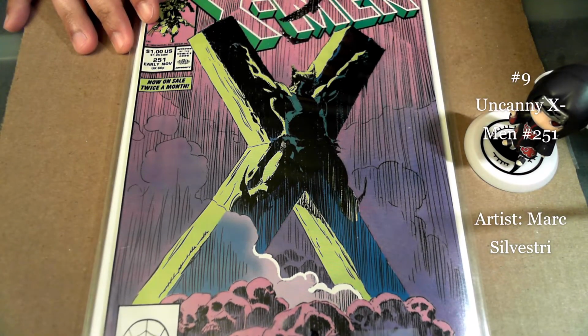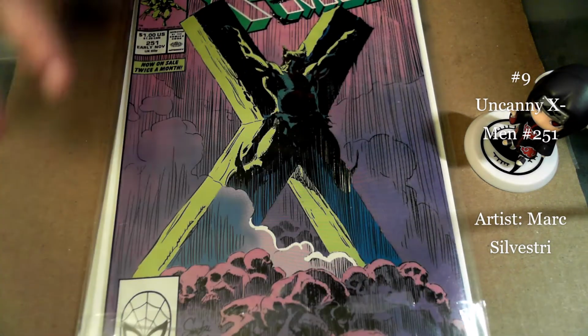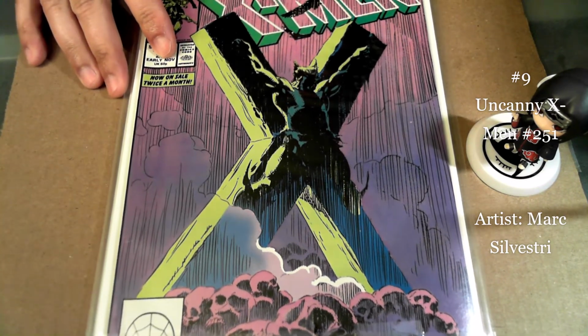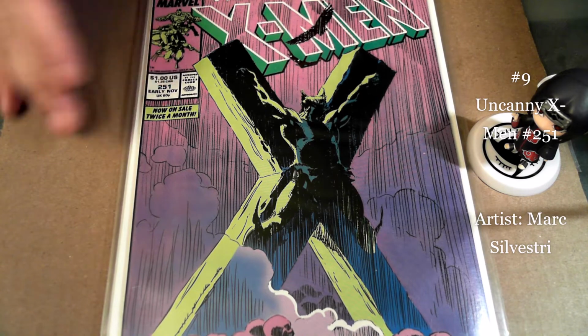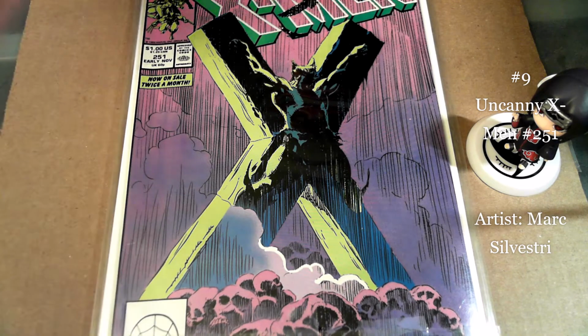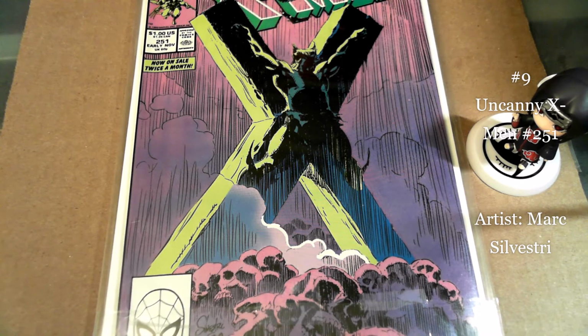This iconic cover, the crucifixion, Logan there on an X cross, beautiful, on a mountain of skulls. This beautiful cover is the work of Mark Silvestri, and I just love everything going on in this cover. All the lines, the dark tones, just beautiful Mark Silvestri cover. This is iconic. This is about as iconic of a Wolverine cover as you can get, especially for the Gen X people.